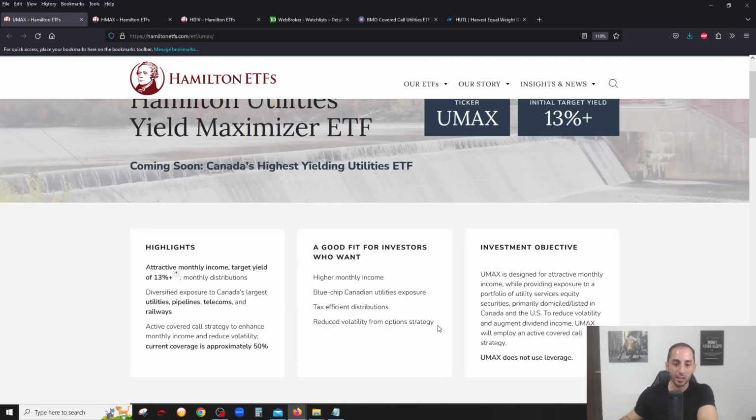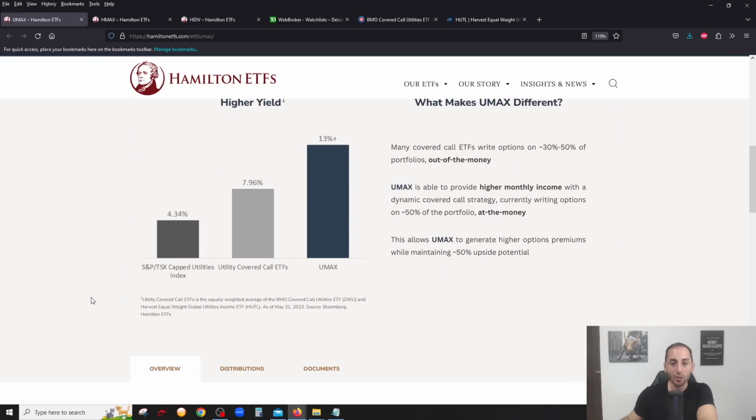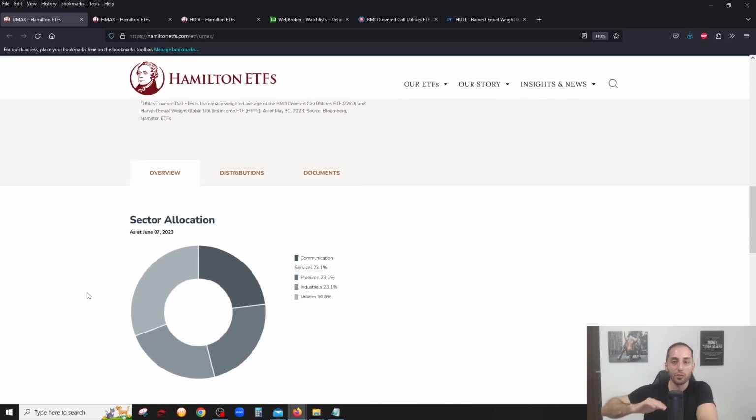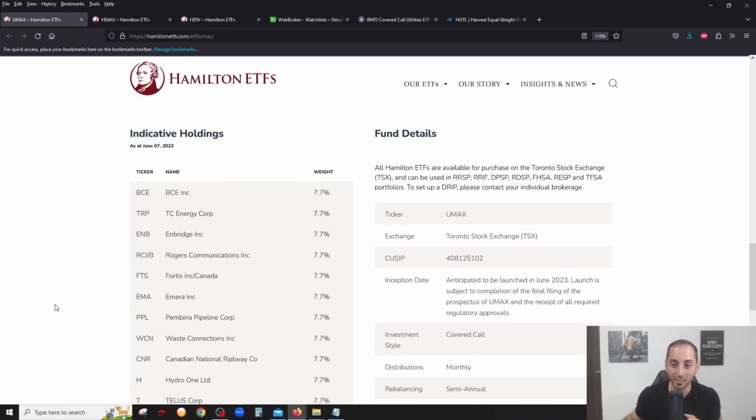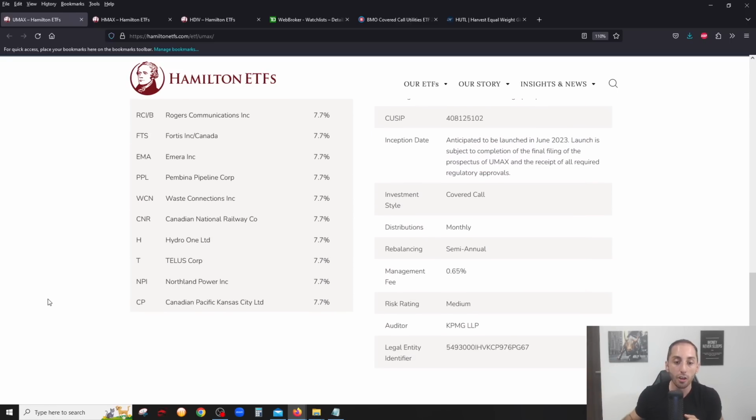We'll also discuss that. And of course, like a typical covered call strategy, you'll always see a line like this: reduce volatility because of the option strategy. Remember, covered call strategies reduce your volatility. So let's start with what's inside this ETF first. It's always the first thing you've got to check, guys. I mean, if you're investing in an ETF, what are the stocks inside this ETF? And here they are. There are 13 companies.